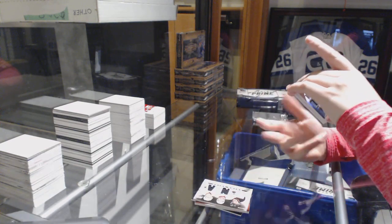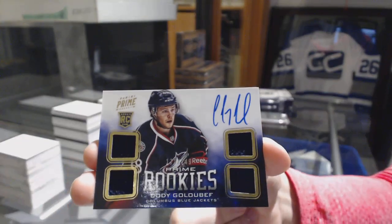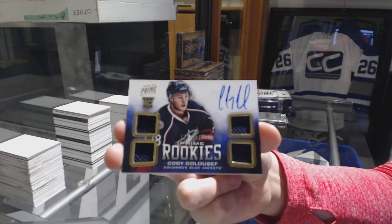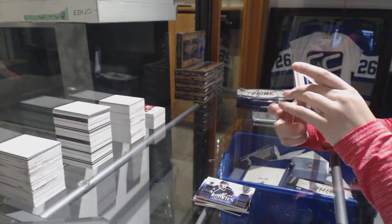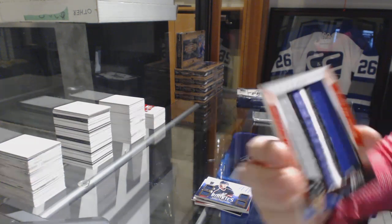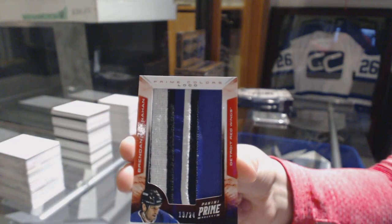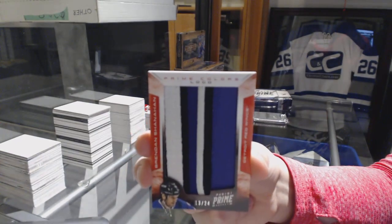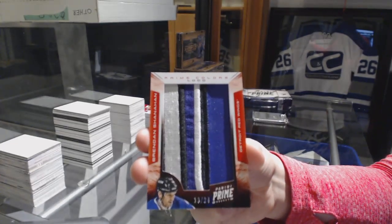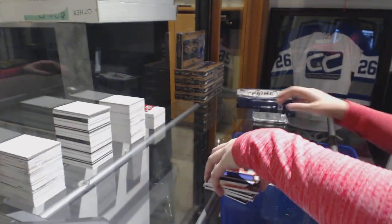A quad Prime Rookies quad jersey auto, number slash 249, for the Columbus Blue Jackets, Cody Goloubef. And we've got a Prime Colors Logos, number slash 224, for the Detroit Red Wings, Brendan Shanahan. Obviously from an All-Star patch, it's kind of cool. Prime Colors for the Red Wings, Brendan Shanahan. Oh, I'm glad we got a Prime Colors.